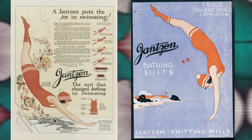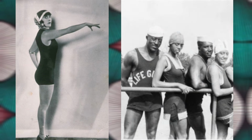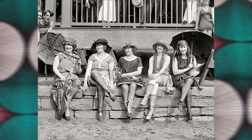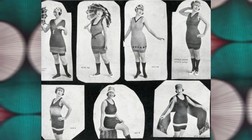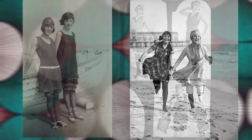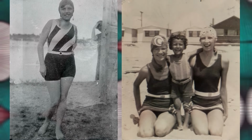The name swimsuit itself was first coined by the Janzine Knitting Mills, and in 1921, Janzine introduced for the first time this new and very popular tight-fitting swimsuit. Now, of course, not every woman was eager to reveal so much, so ladies did have a variety of choices to choose from. Mostly, ladies could choose between two main styles: a more conservative swim dress with long stockings and pantaloon shorts, or the more tight-fitting one-piece swimsuit.